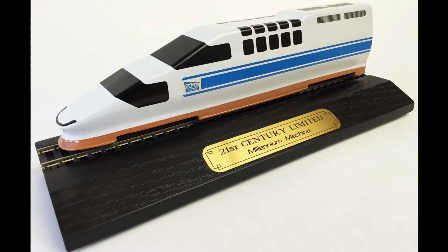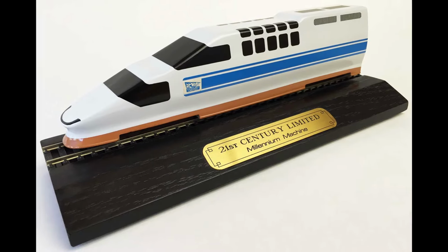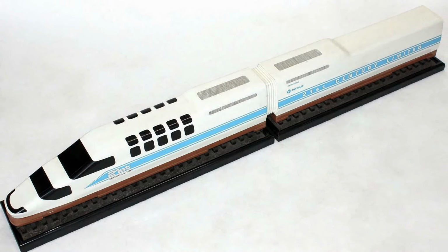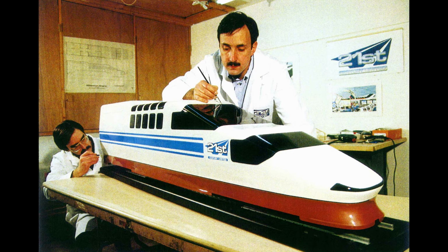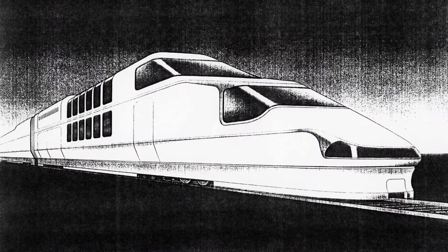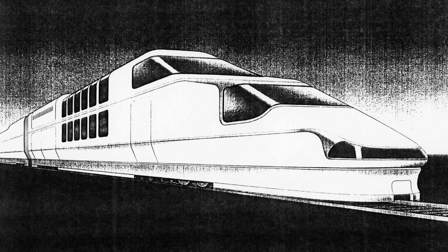Even though the Millennium Machine was never built due to simply being unviable for the proposed excursion, HO and G scale models of what this engine would have looked like do exist as promotional material, with one G scale model even surfacing on eBay recently, as its massive and unorthodox design would have been one of the most unusual and possibly iconic locomotives at the turn of the 21st century, if not the history of American railroading.